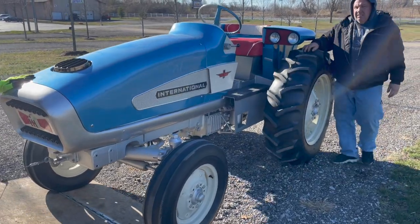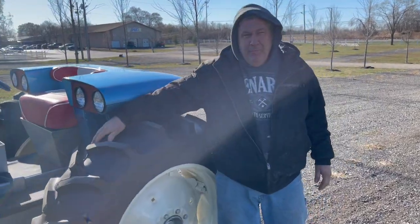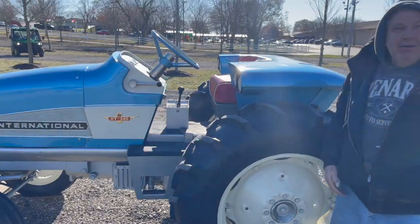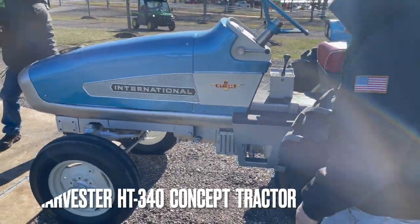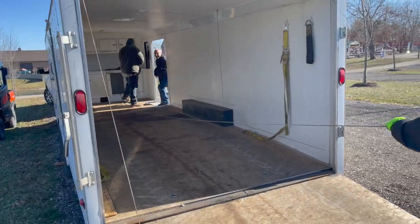Al, what is this? An International tractor with a turbine engine in it. A jet engine with wheels. Basically, if they were to start it in the trailer, it would just melt the trailer.